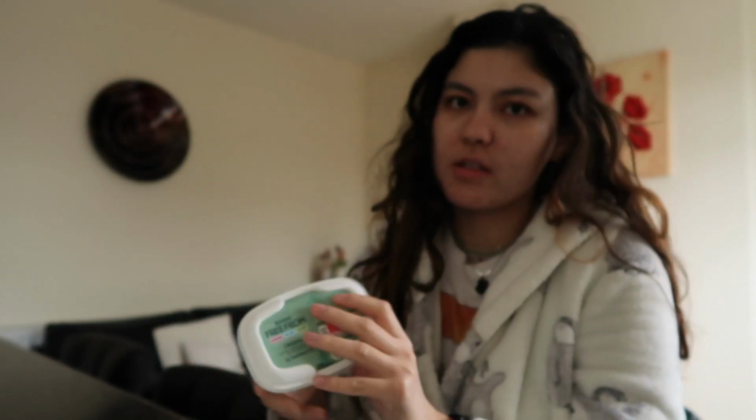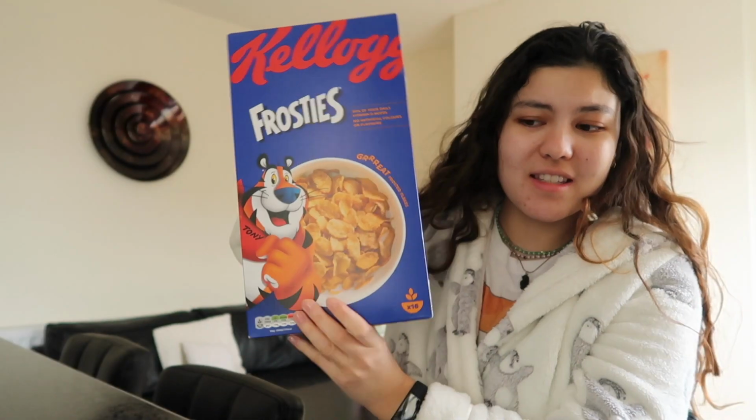I used this one from Sainsbury's. And I bought some bagels when I have that. And then I bought some Frosties, because I haven't had cereal in a really long time, and I used to eat Frosties all the time, even for dinner. So I thought I would buy some. I have such a busy day today, so yeah.